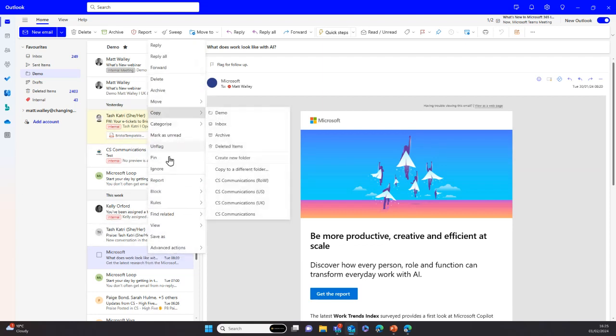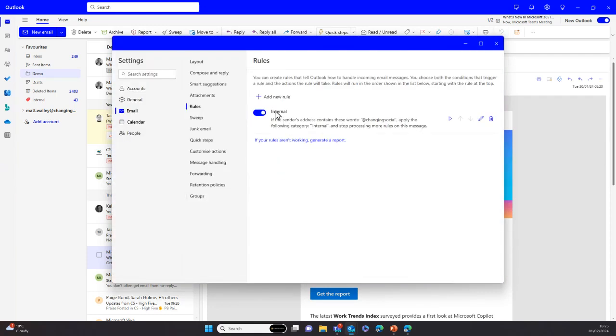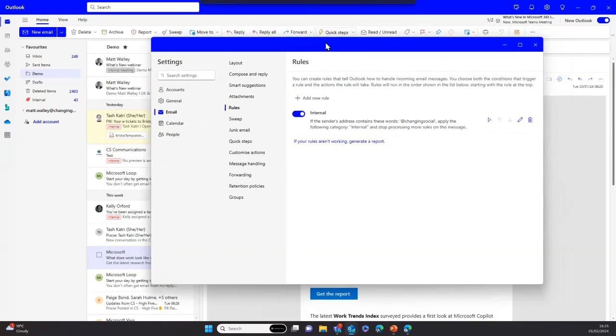So just to show you what those rules are, I can manage those rules. I can create a rule as well. That rule I've set up as internal. So if I get an email that says @changingsocial, I've applied a category, and that then tags that email as internal. You can do that with customer emails. You could do that with things from around your team, different departments. If you like to categorize your calendar, this uses the same categories as your calendar. So then you can work from that and create tags to your emails that will help you to organize your inbox a little bit more.